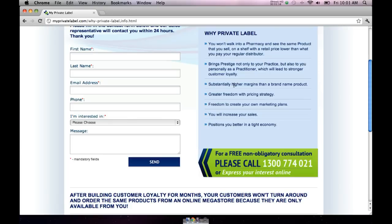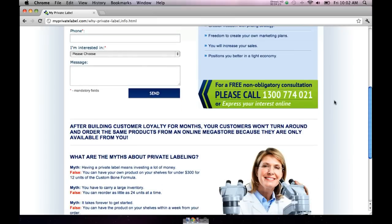If you think about the current economy and the current market, the pricing wars are astronomical. If you think about Chemist Warehouse beating everything else around you with price, it's really hard to compete with someone with such massive buying power. This concept allows you to simply not think about it, because Chemist Warehouse cannot have your product. As simple as that.